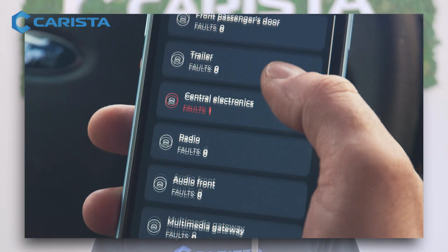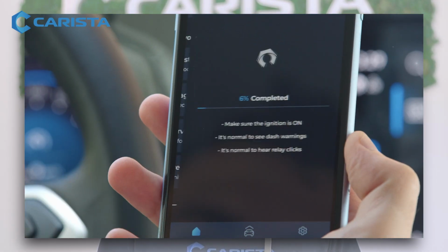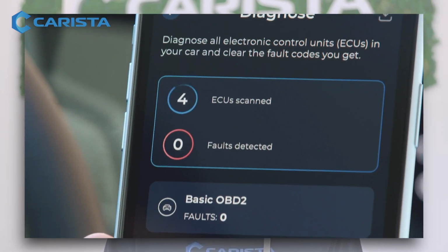Using Carista, you can read or clear the P0301, 302, and so on fault codes. View live misfire counts. Track fuel trims and O2 sensor data. Confirm whether your fix worked before replacing expensive parts. A must-have tool for diagnosing misfires.